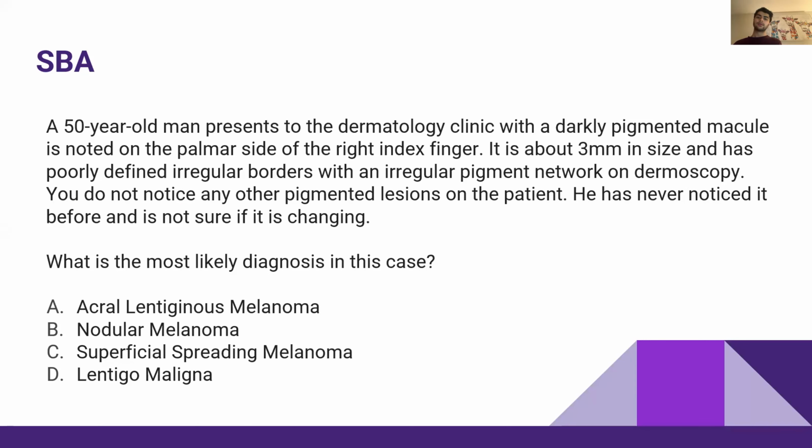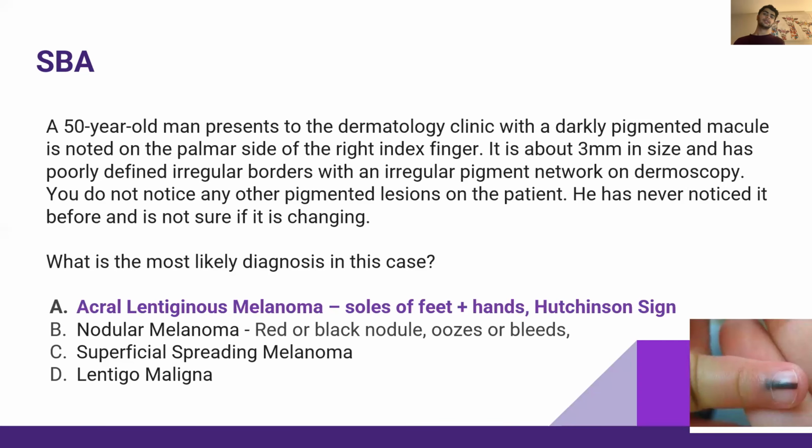So here we go. This is a patient presenting to the dermatology clinic with a darkly pigmented macule on the palmar side of his right index finger, 3 millimeters in size, with poorly defined irregular borders. The most likely diagnosis in this case would be acral lentiginous melanoma. And this picture shows a useful image of an example of that.